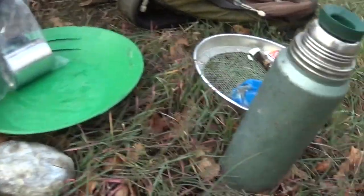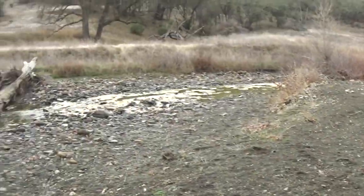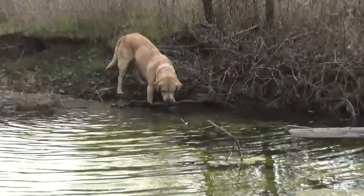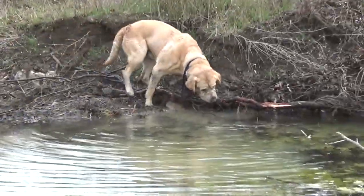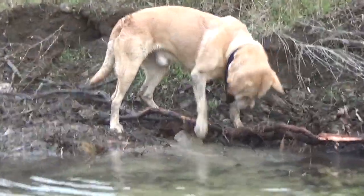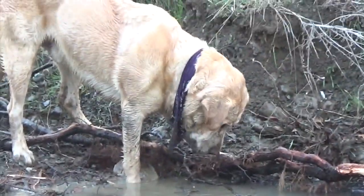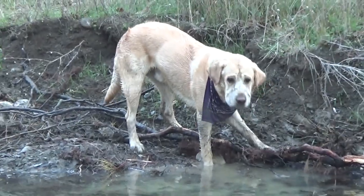Right. Got the gold pan out. So, let's see what kind of little heavy things live in this drainage. Yeah. Must be something here. Get that thing, Zeke. Get it. Get it. There we go. Oh, it's probably a work in progress. 20 minutes later, the dog is still on the willow root. No willow roots were hurt in the filming of this.